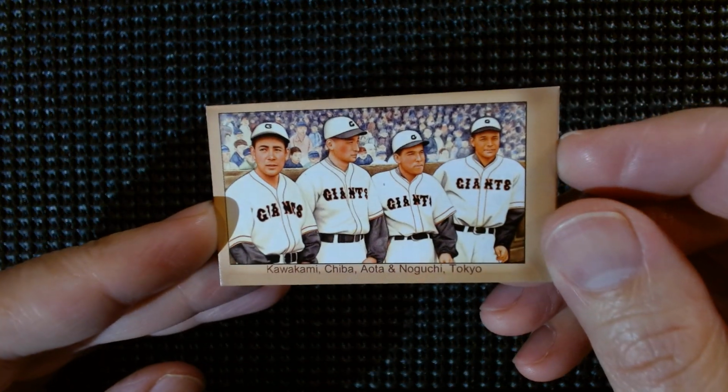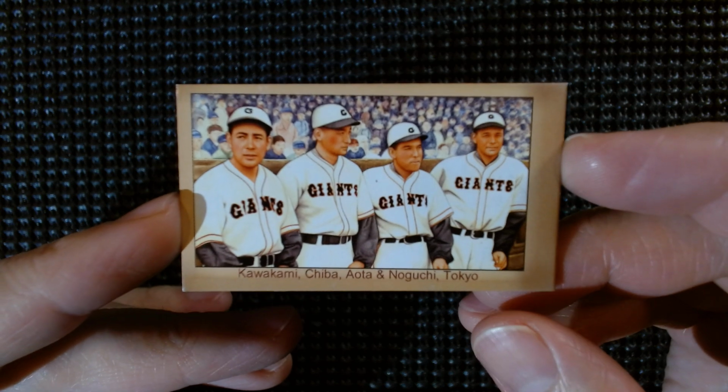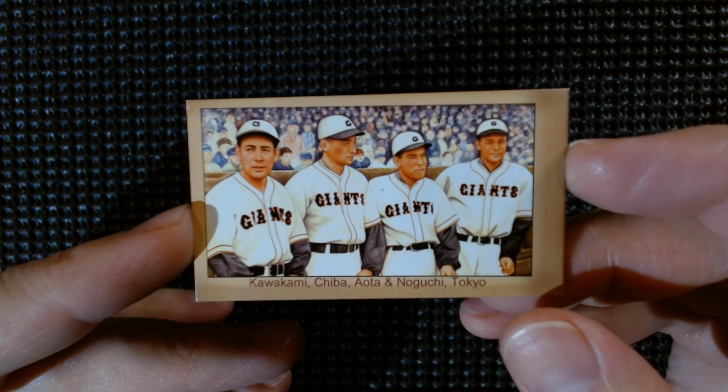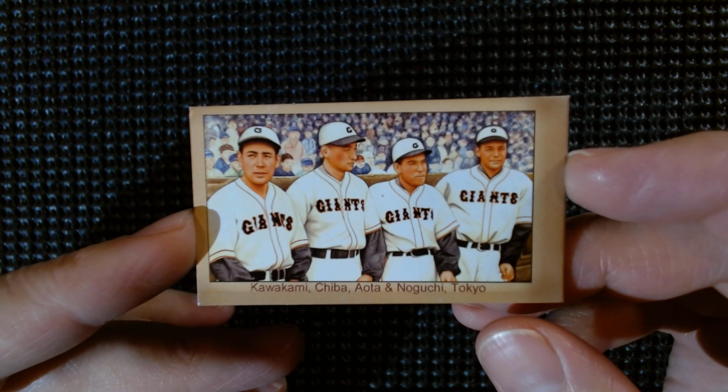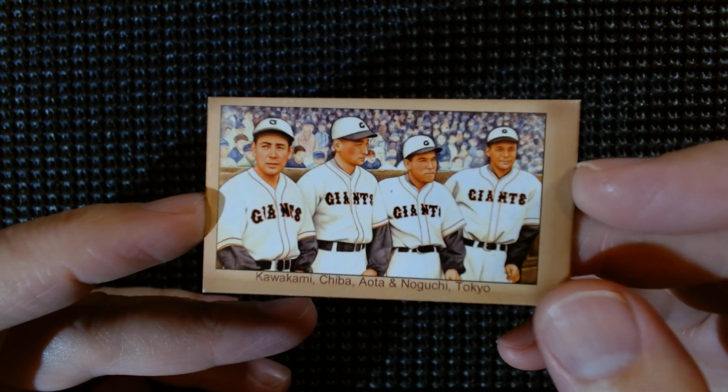This one's a really cool one, folks. This is Kawakami again, Chiba, Akta, and Noguchi for the Tokyo Giants. And look at that, folks. Isn't that just cool? I just dig foreign baseball. Just other leagues, old-fashioned minor leagues.